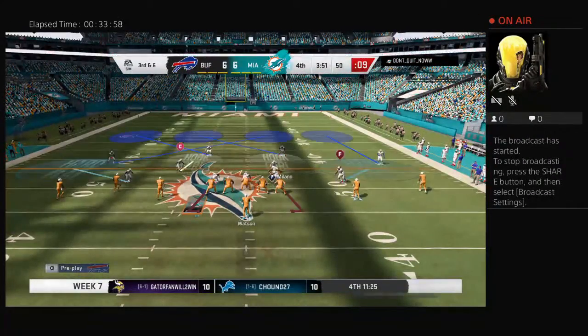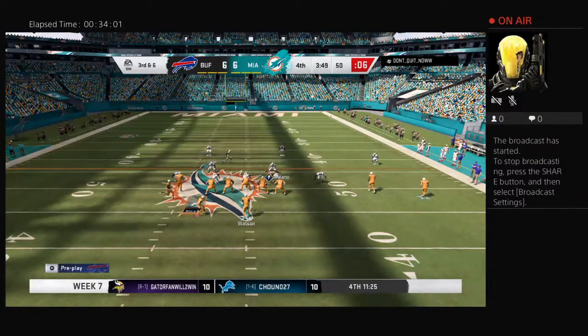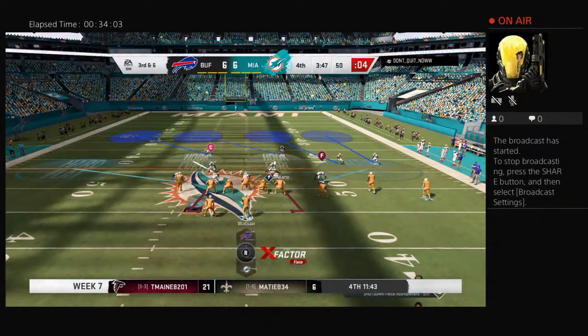Watch the shift. 25. Check 31. Check 43. Showing it.